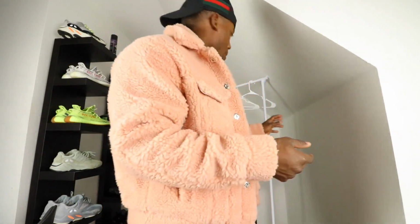I got the pants and then the Python, or yeah, the Python trucker. So let me let this camera up real quick. I don't like the angle, man. All right, there you go right there. Check it out, check it out. All right, let me take these two pieces off, and we'll throw the pants on and then a jacket.